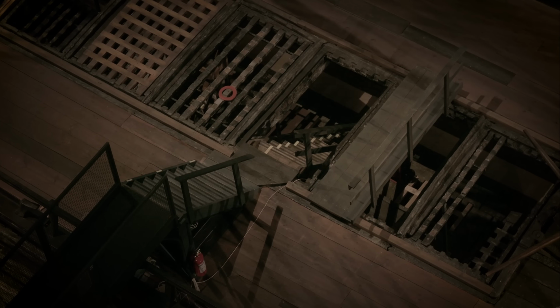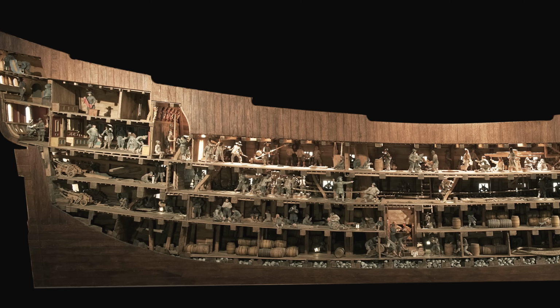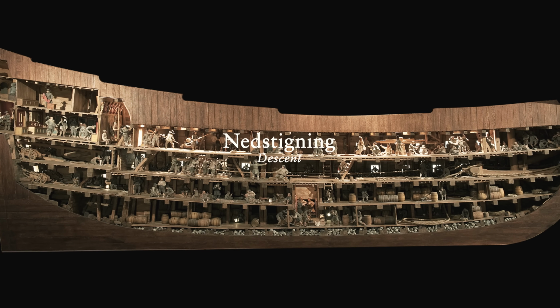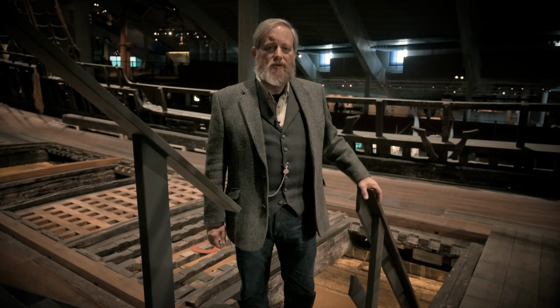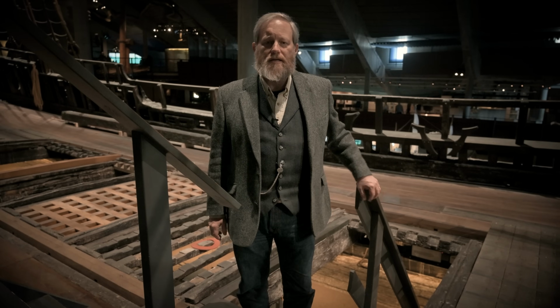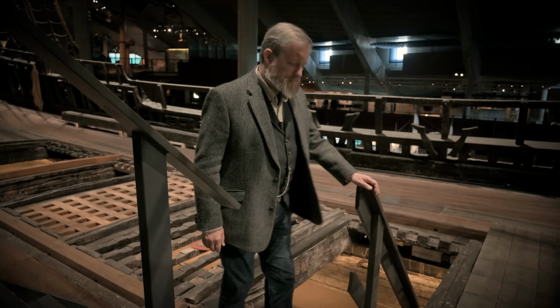The main interior space of the ship is on 4 decks that run the full length of the ship: the upper and lower gun decks, the orlop, and the hold. This staircase is where there was a ladder originally that led from here, the upper deck or the main deck or the weather deck, down to the first of the interior decks, the upper gun deck.